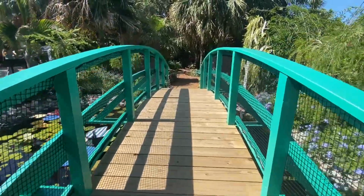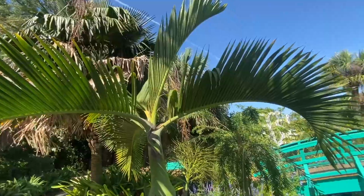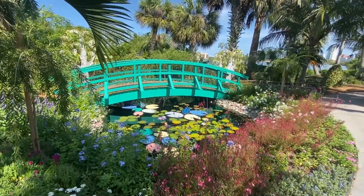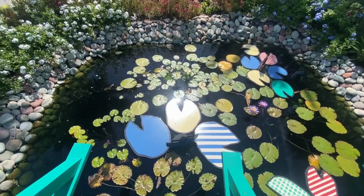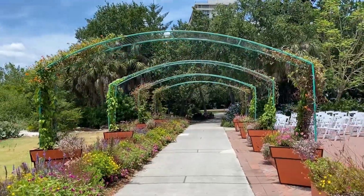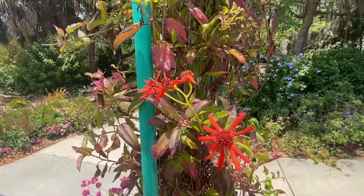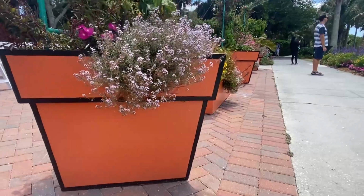Walk across our green footbridge, backed by Lichtenstein-inspired willow trees and inspired by the footbridge Monet built at Giverny in 1905. It is an integral part of the 2-acre water garden he developed over the course of 17 years. Soon you'll reach our rendering of Monet's arbor, beautifully sited along the bay. Our series of arches, overgrown with Mexican flame vine and hyacinth bean, remind us of the arches in his garden.